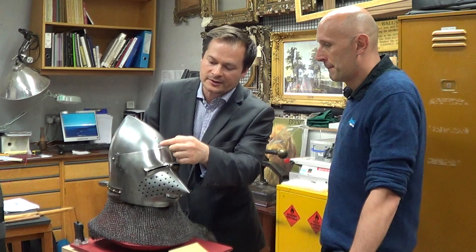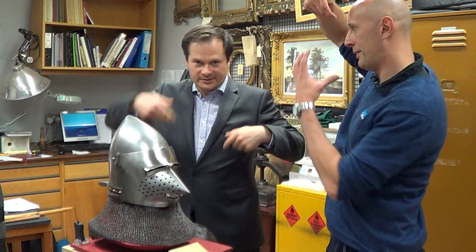There are actually two holes right there, right in the place where you would need two holes for the attachment system of the so-called clap visor, the centrally pivoted bascinet visor of the earlier period. So it has a hinge in the center. It has a hinge in the center, and just goes straight up like that.